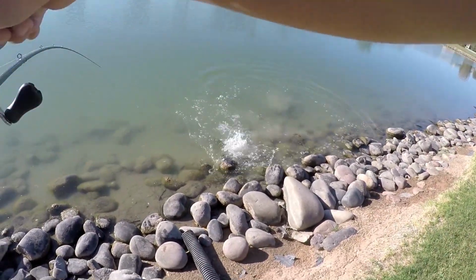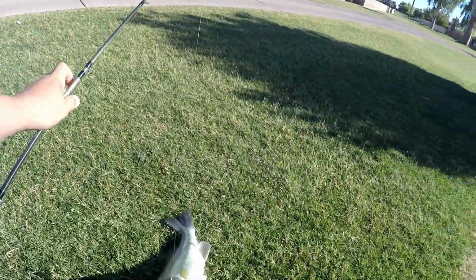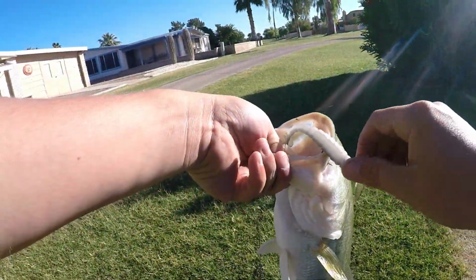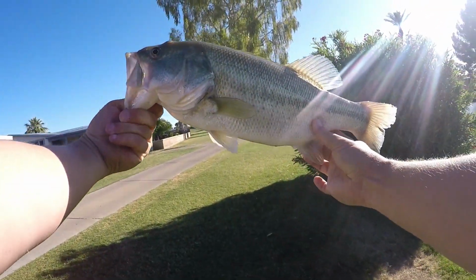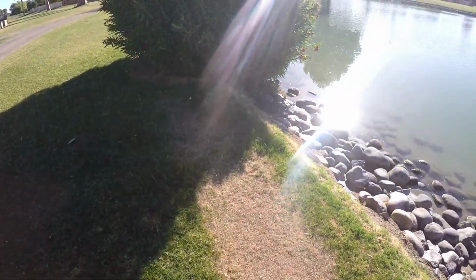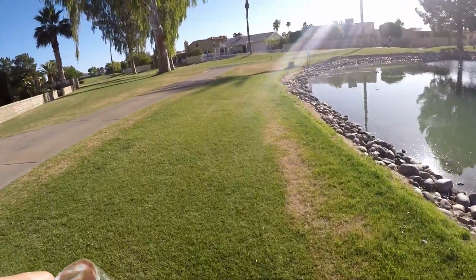That's cool, guys. I just seen that. Oh my Lord, look at the size of that fish. Look at the size of that fish. Look at that bass, that is so cool. We're gonna go get a weight on this guy. So I seen two bass swimming along the edge.